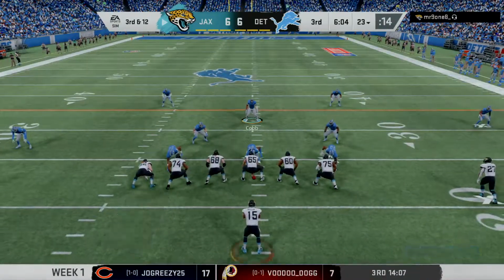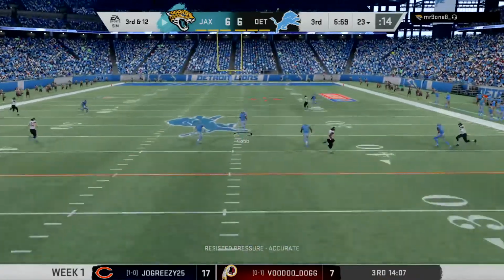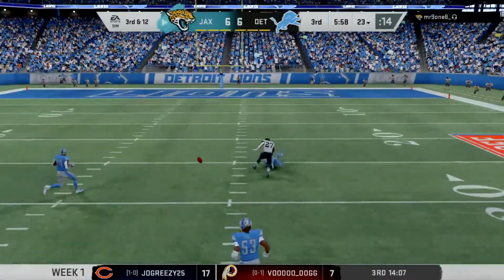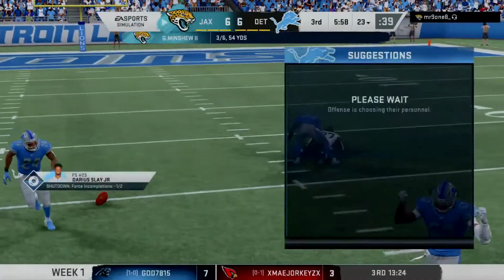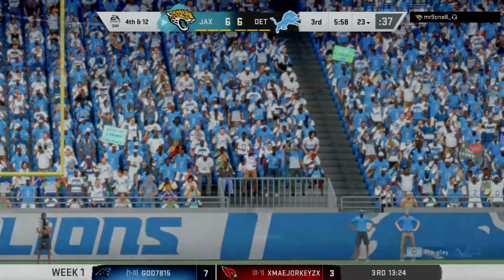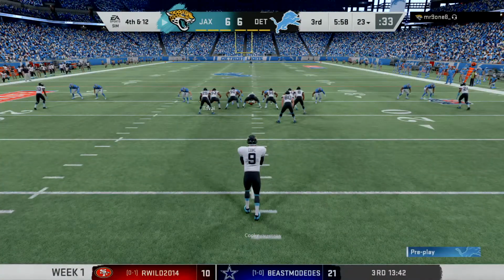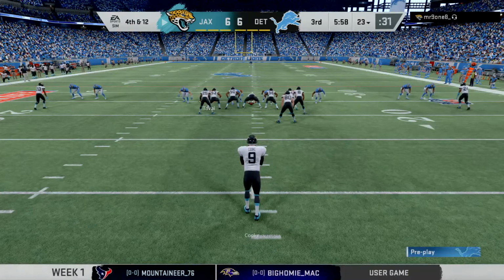Out of the gun is Minshew. Going for the deep ball. Looks to throw, fires right side. And that's going to be incomplete. The coverage too good there. The contact popped the ball free, and it's 4th down. Here's Logan Cook now as he'll punt it away for the 2nd time.